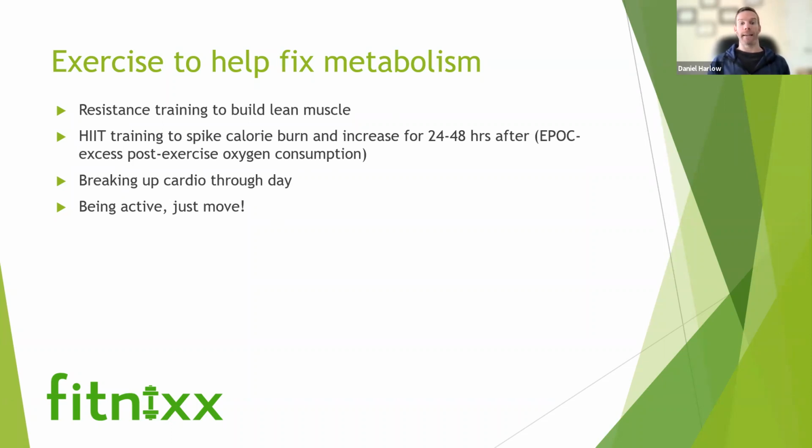And transitioning right into, like, again, the mental component, but exercise too. So all these things go into metabolism, and resistance training to build lean muscle is a huge part of that. Now, Nikki just talked about numbers in terms of losing a pound, and calories burned and whatnot. So let's throw out some quick numbers here.